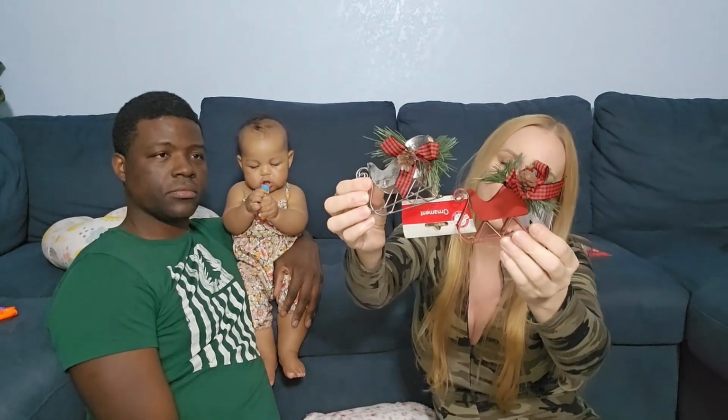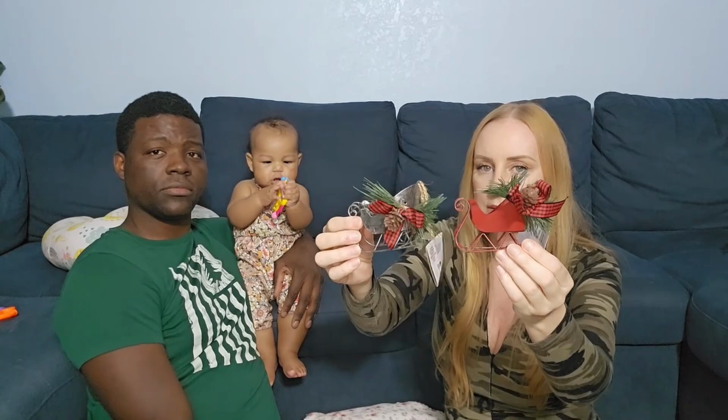These wee sleighs, and these are like tea light holders. So I got a red one and a silver one. I might change the colour of the silver one, I'm not sure yet. But I think these are so cute. And you don't have to use them for tea lights. You can put presents or something in them. Or something else, I don't know.